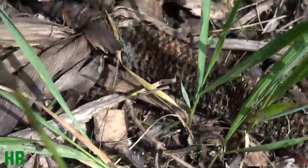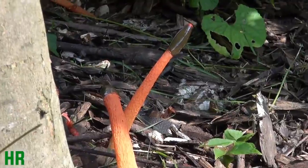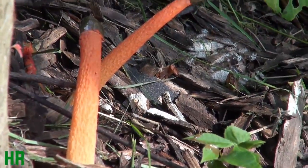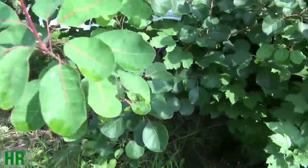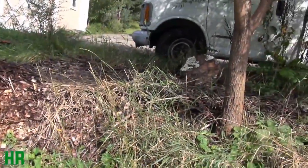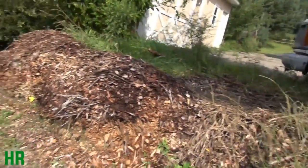But they literally popped up all over the place. They're everywhere. That's obviously the nicest one right there. That one's the best formed, anyway. You can really see that. Take a look around, see if we see any other mushrooms. I mean, there's mushrooms popping up all over the place. I'll go on a little mushroom hunt.